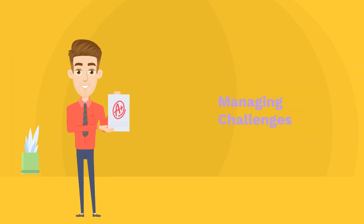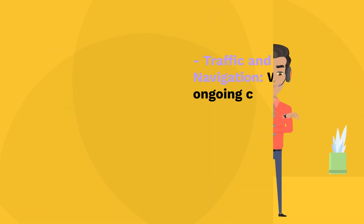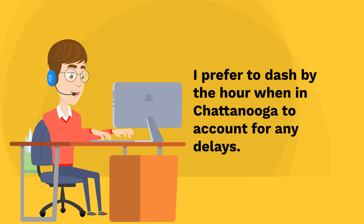Managing challenges. Now, let's discuss some common challenges. Traffic and navigation. With ongoing construction, especially on the interstate, it can be tough. I prefer to dash by the hour when in Chattanooga to account for any delays.